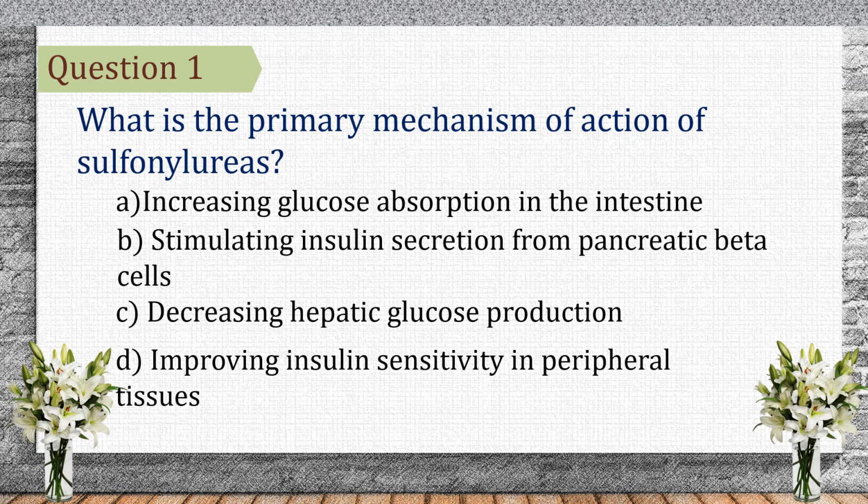Sulfonylureas, we're going to test your knowledge with a fun quiz. Let's go. Question 1. What is the primary mechanism of action of sulfonylureas?